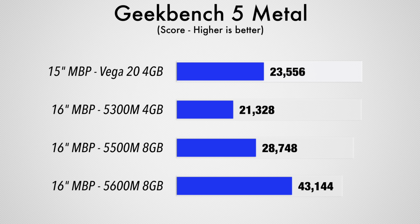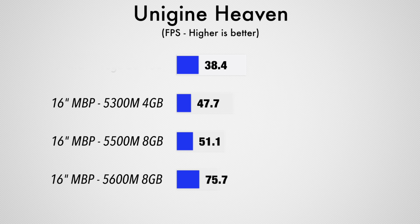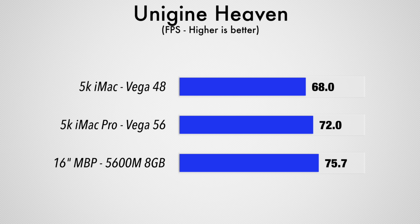All right, guys, so is the 5600M graphics card worth it? Well, it depends. First off, in Metal, it scored more than twice as much compared to the base graphics card, and it scored a lot better than the higher end one. So that performance was great, and in gaming, it did astonishingly well. Not only did it perform really well, it actually beat out the best graphics card you can get in the 5K iMac, and even our $5,000 iMac Pro, it beat that out.